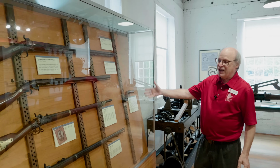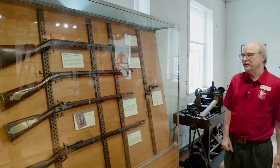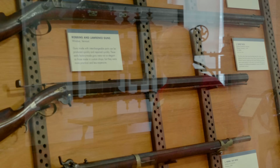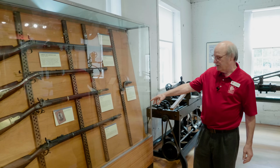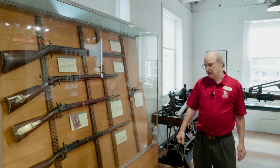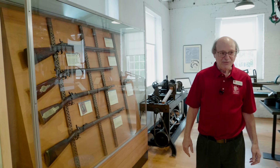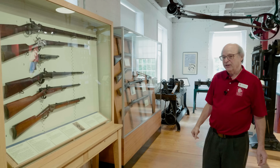In this case, the guns we have here were all manufactured right here in this building. The bottom 2 are probably the most common ones. As we talked about, made by hand. This is the original of the 1841 that the replica is in that other display. The bottom rifle is an Enfield rifle, and that was the one that was built for the British and exported there. They also manufactured some interesting pistols here as well, the pepperbox. This case shows just some guns that were manufactured in the area.